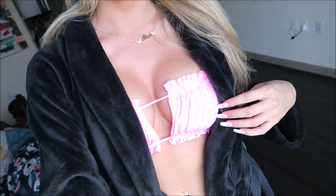But how cute is this bikini? This bikini is so cute and they let us keep some of them. So thank you guys. But I'm so exhausted. And photo shoots are super fun, but sometimes they're just crazy. So that wraps up the whole photo shoot.